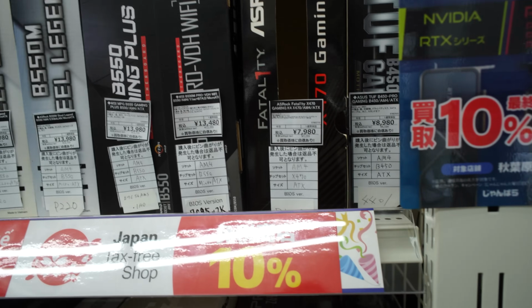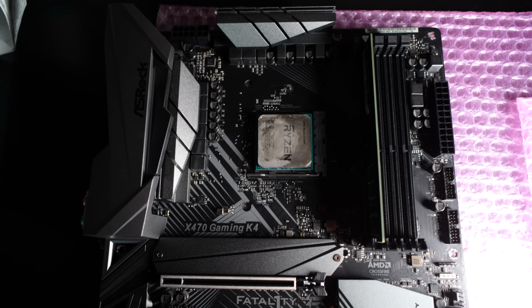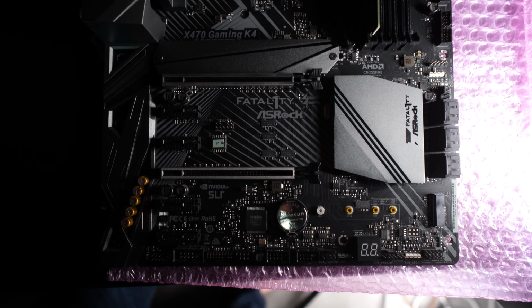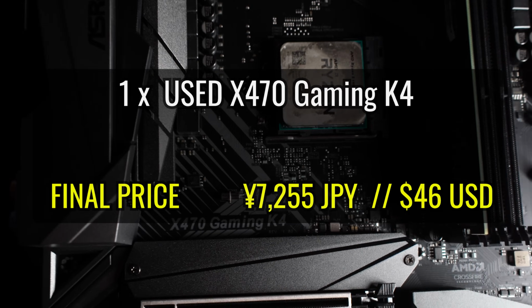But then we had a motherboard. I was going through the motherboards and we had an X470 going for under 50 USD. Now when I bought it, he asked me, what CPU are you pairing this with? Because it's got an early BIOS version on it, it'll only work with Ryzen 1000 and 2000 series. So basically they were just asking me to make sure that I wasn't buying this with a Ryzen 3000 because they couldn't be bothered updating the BIOS.